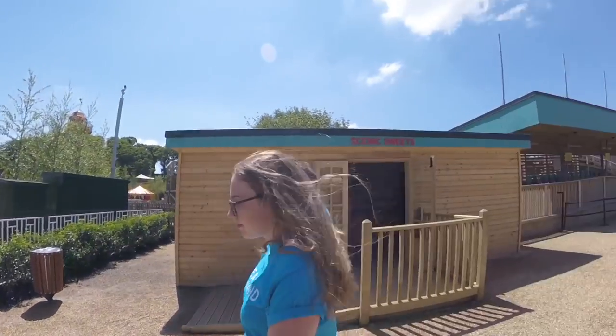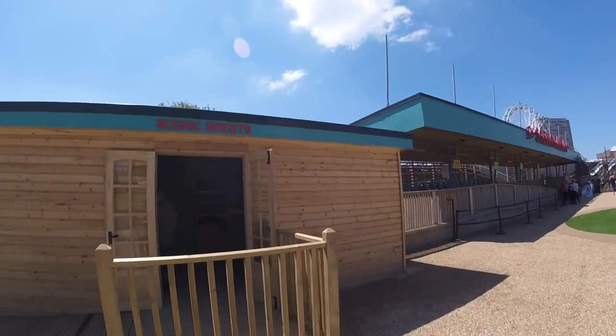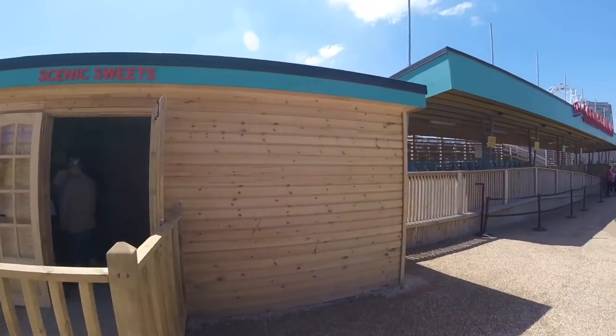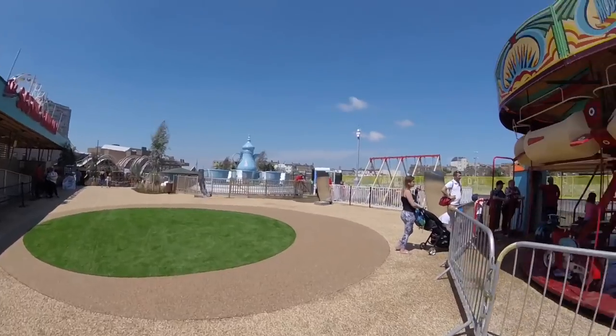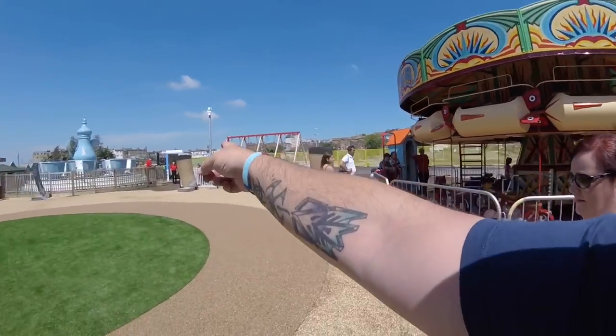Shame about the Scenic. It is a good ride. If you've not been to do it yet, I suggest coming out and giving it a go. It's a fantastic coaster, really smooth as well. Just a shame it's closed quite a lot. Try and get you some footage of it. There's a little shop there, sells sweets. Oh yeah, teacups. Yeah, this is new, bit of grass there. That was there. I think I was over here though.